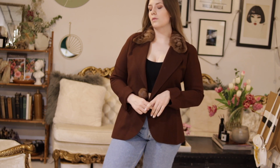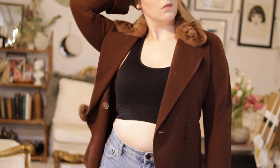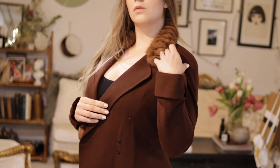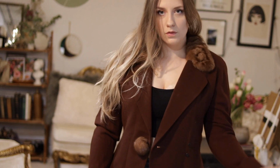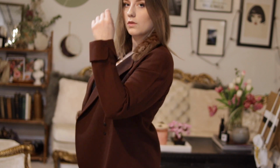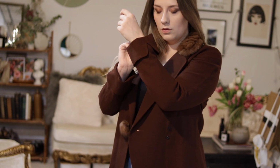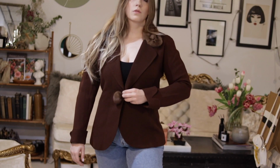This is a lot of blazers for a summer video, I know, and this one is also a fur blazer. I'm not sure how I feel about that little bunny tail button on the front. It's not actually a bunny tail. I'm actually not sure what fur this is, and again, I only ever purchase vintage fur or secondhand fur, because again, I don't want to be the reason that an animal is skinned. I'm sorry if that's really graphic, but I have no problem buying it vintage.